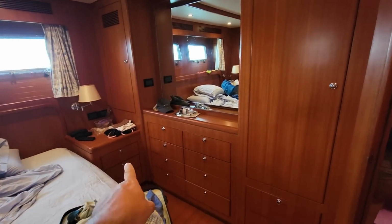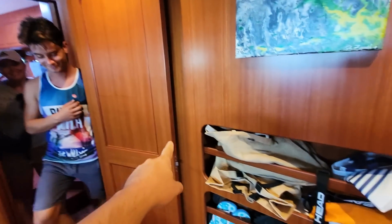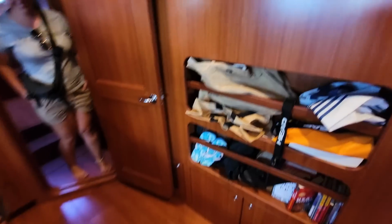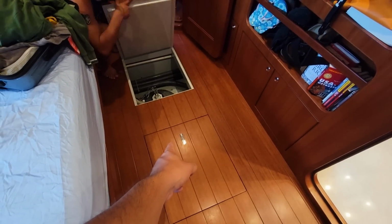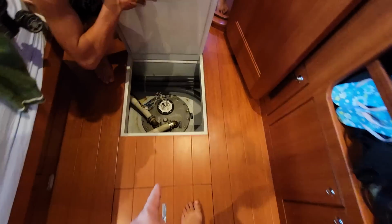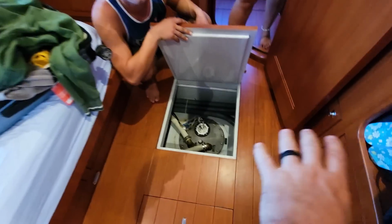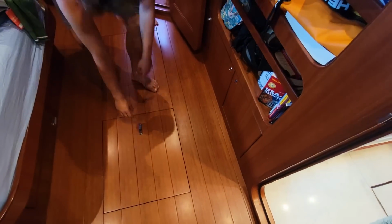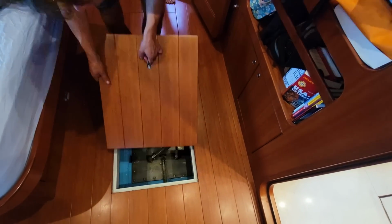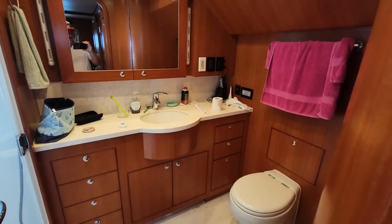But lots, tons and tons of storage over there. There's storage behind here, I know. And then over here is access to the fuel tanks and holding tanks. Holding tanks, water tank, and grey water tank. Check that out. They're huge, and they run the width of the entire boat here. There's the water tank here. Really nicely set up.